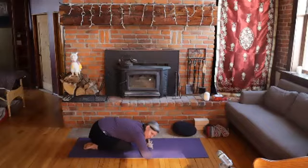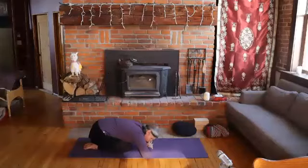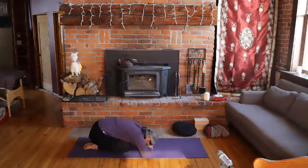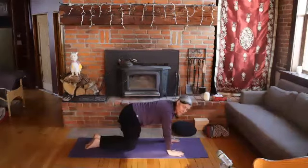Just notice the expansion and softening of your breath in child's pose. Feeling where the breath moves. Nowhere in particular that you need to or should feel the breath. Just noticing where it is. And then as you exhale, softening, sinking down. And then we'll come back to all fours when you're ready. And we'll work with the same action on the other side.